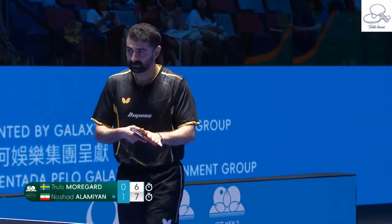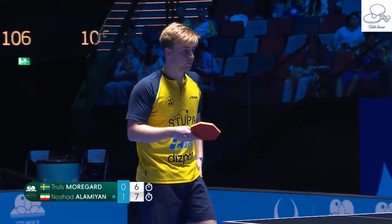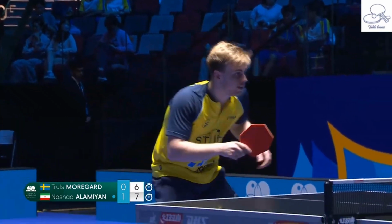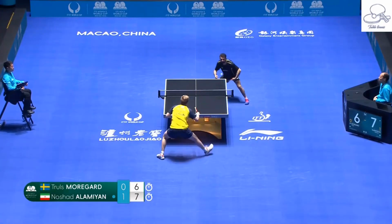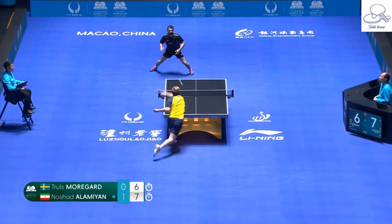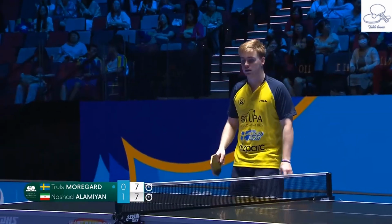Well, here's an interesting one. Game number 1, Noshad Alamiyan played a very free game. He just played his natural style, no pressure, won it. Game number 2, now he's playing under pressure to win the second game. 7-0. Change hands there, by the way. You see that? Prime example of what he does.